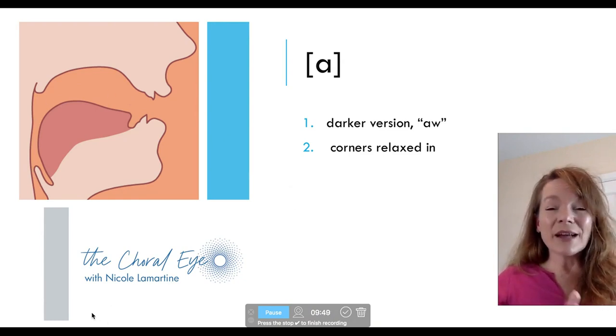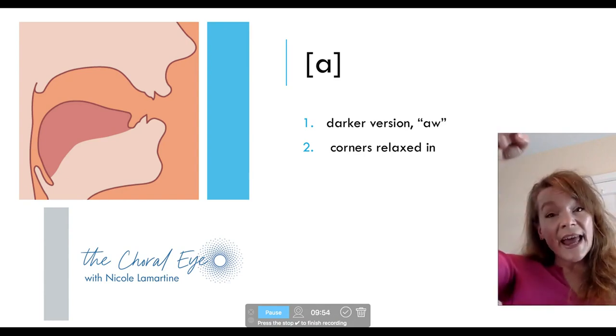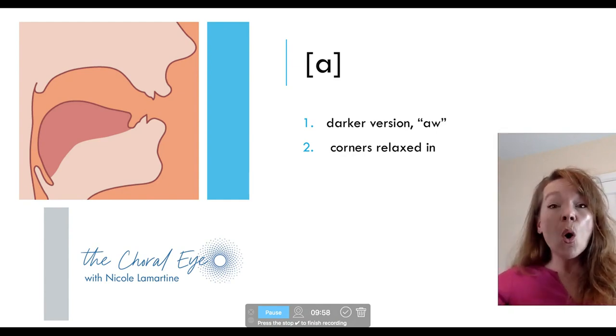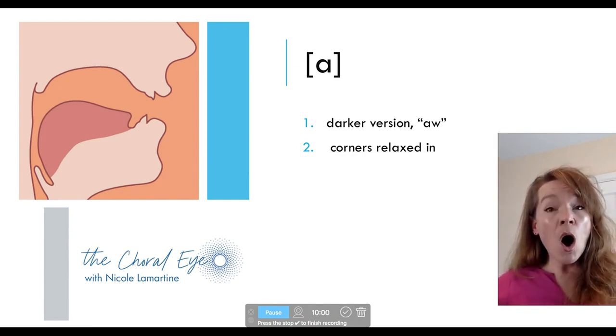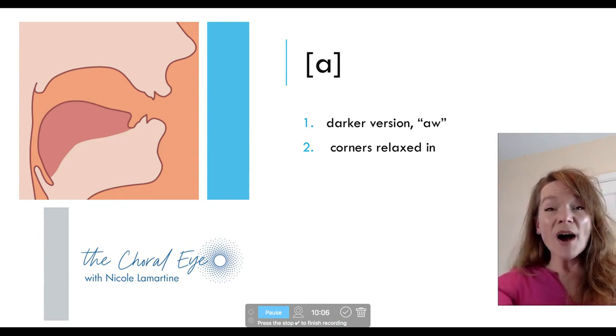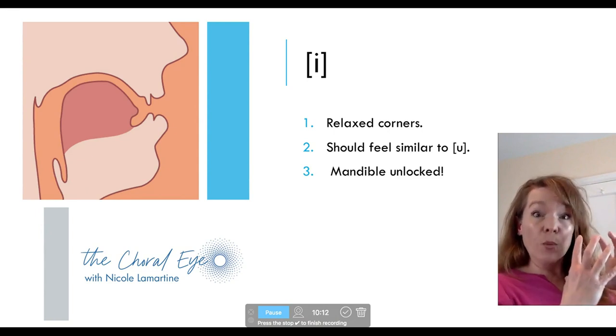So let's practice oo, o, ah. Sighing in a head tone it might sound like this. Ooh, oh, ah. Your turn. Good job. Now we'll move on to a second spectrum of vowels, also going from closed to open.